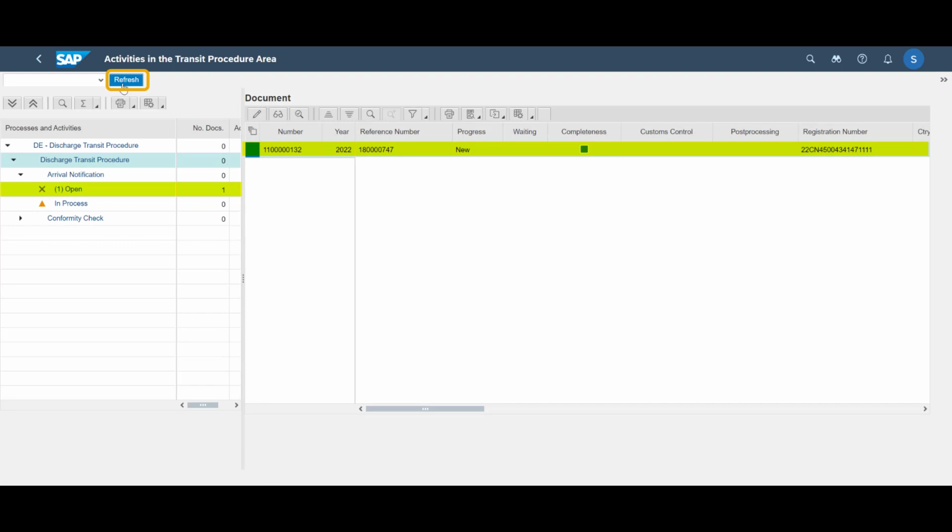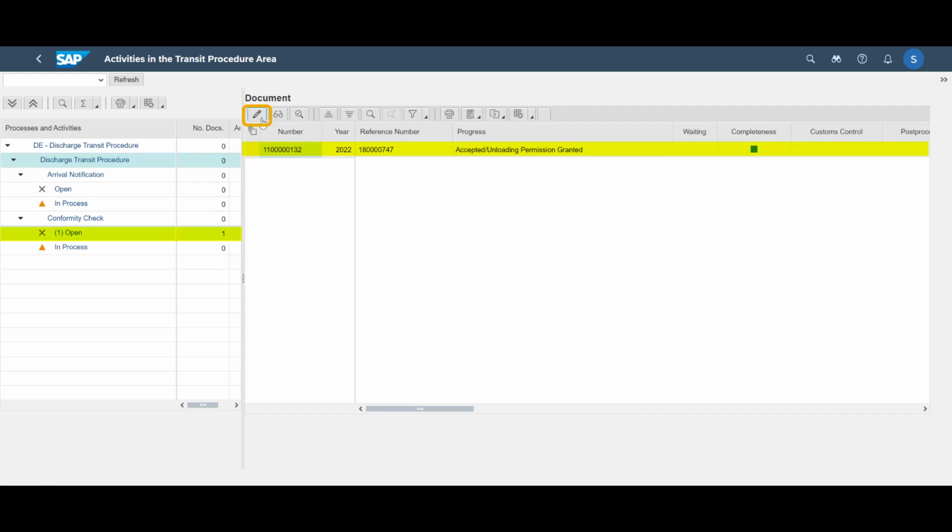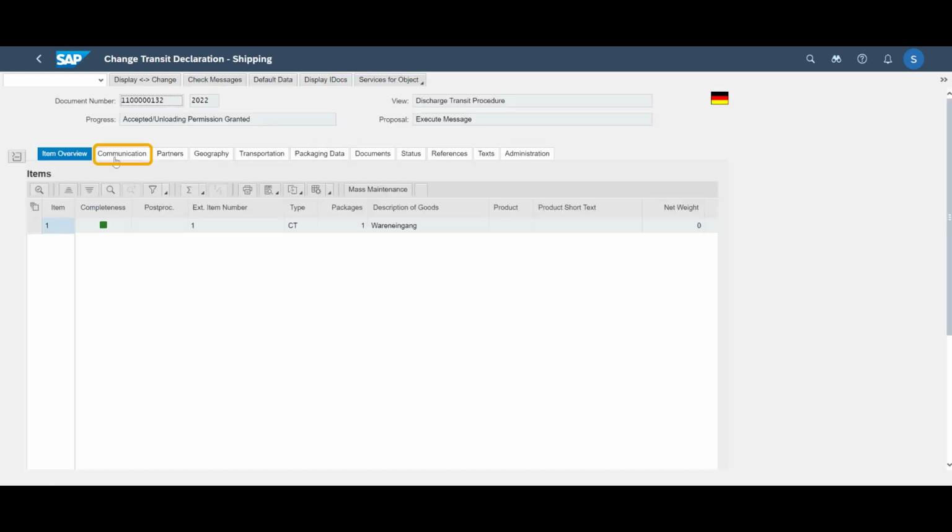Back in the work list, we refresh a couple of times and see that our declaration moves stepwise in the processing overview. Seconds later, we receive a response from customs. We open the declaration again. Under Communication, we see that we have received the necessary unloading permission.